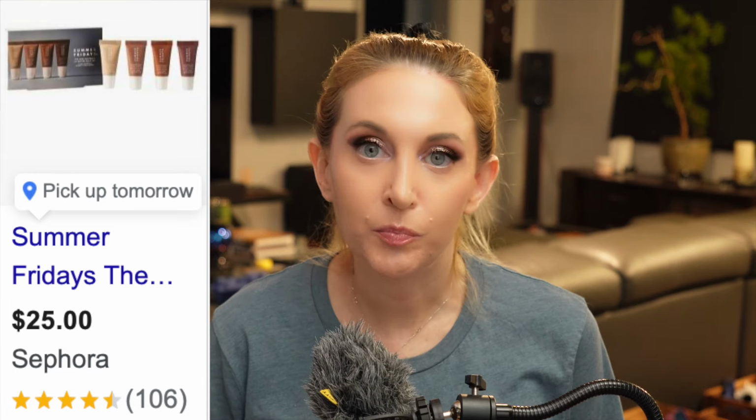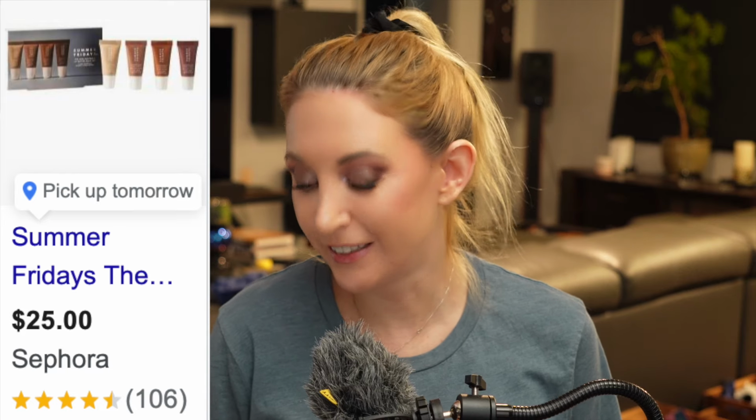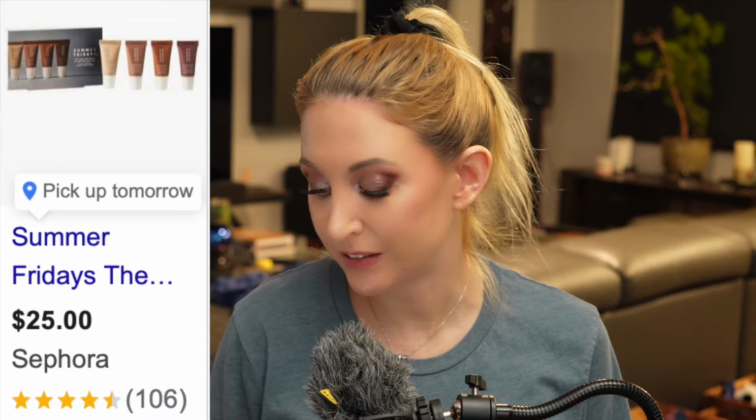These Summer Fridays, the minis kit, I did just pick this up when it came back because I thought it was going to sell out again before the sale. It didn't. It's still available, which is great because it's just lip balm. Like, I don't think it's worth paying $25 for that amount of lip balm, but regardless, I think it's the best way to try it.